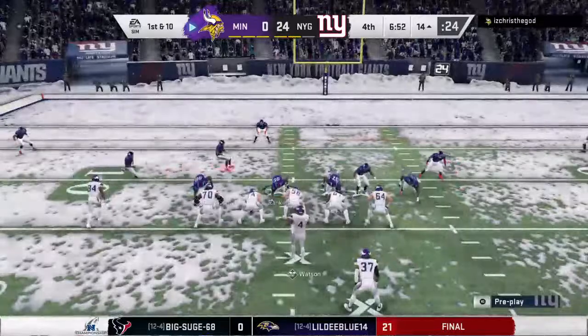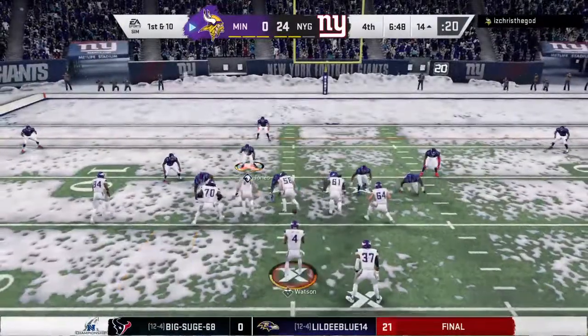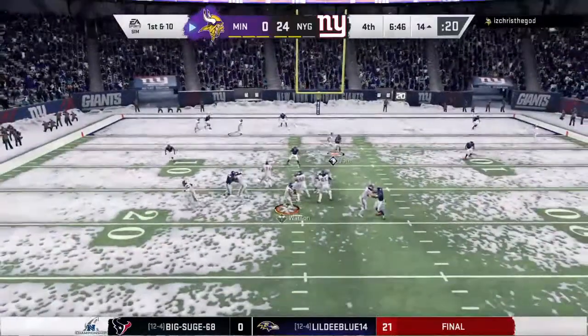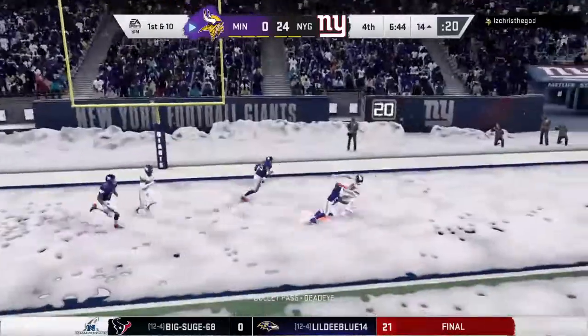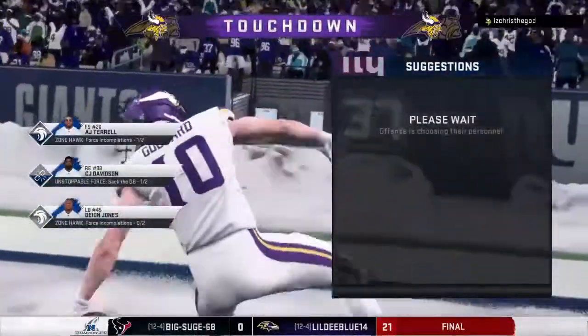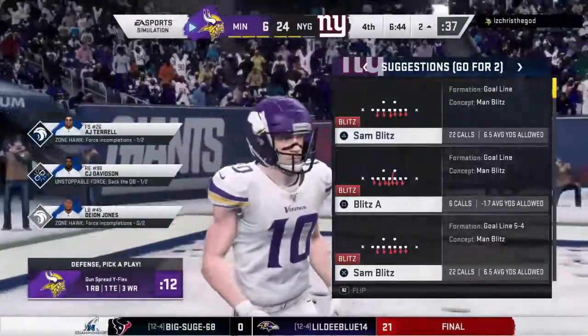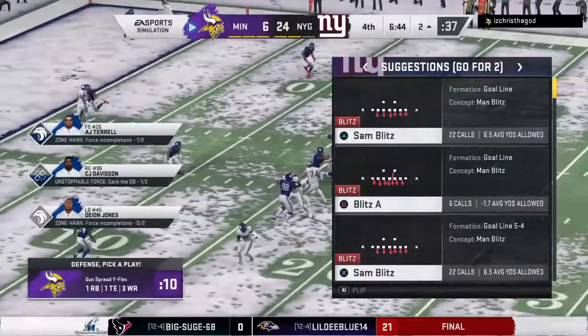Maybe a critical mistake at this juncture is now they've got a 1st and 10. Now we'll play fake, and it's Watson. He's got his man. It's taken in for a Viking touchdown. A 14-yard touchdown. And the Vikings are able to close the gap just a bit.